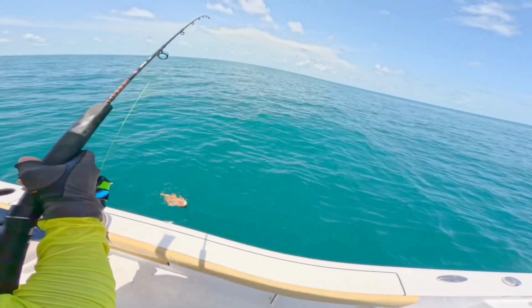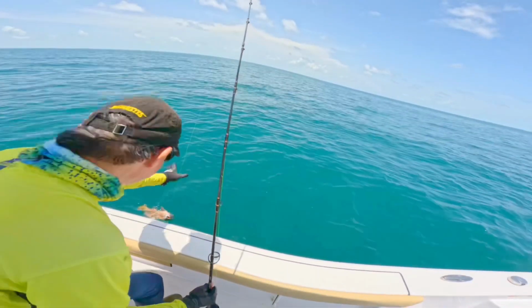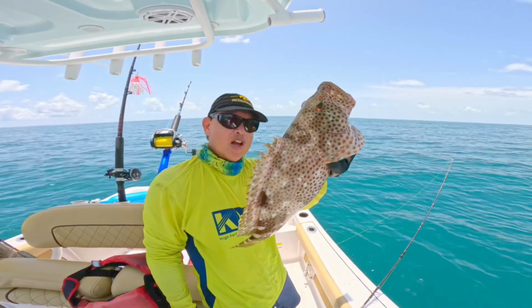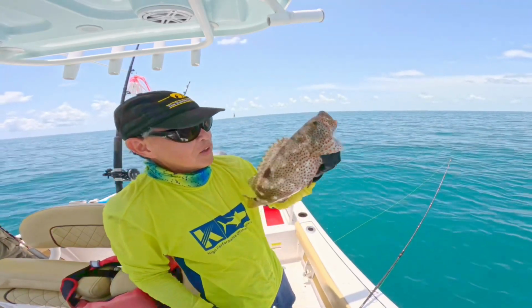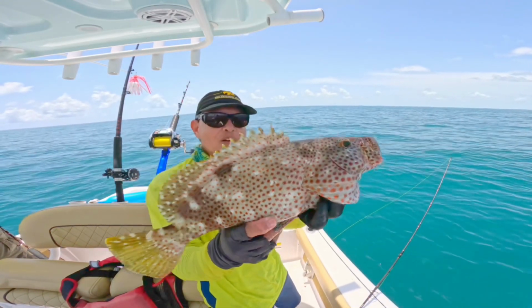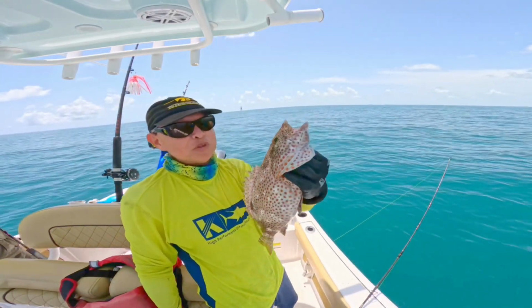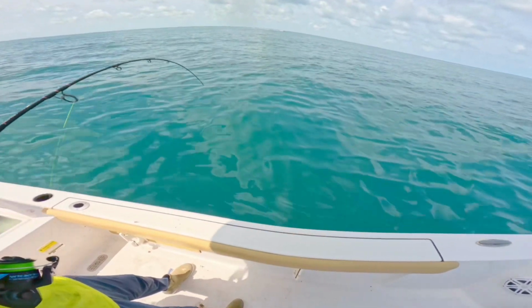Come on. Oh! Oh wow, another red hind grouper. Here's a bigger one. Hey, he's a very fat rock hind grouper. That's my biggest rock hind grouper. You can keep up to three of the groupers, so I have two. Wow! That's a nice fish, and then something grabbed it.